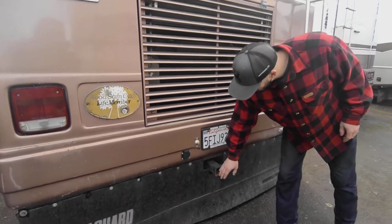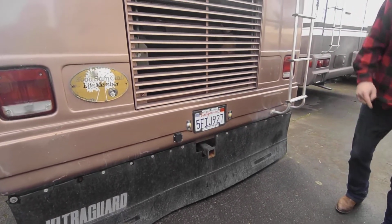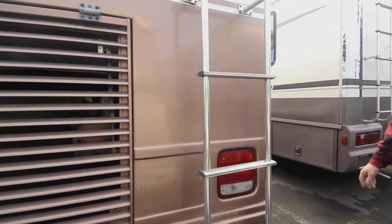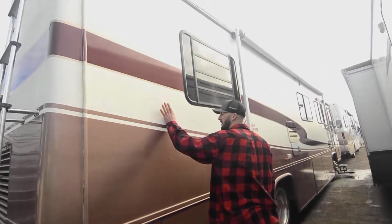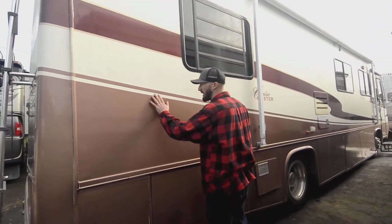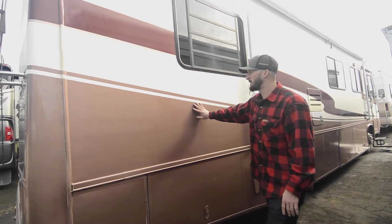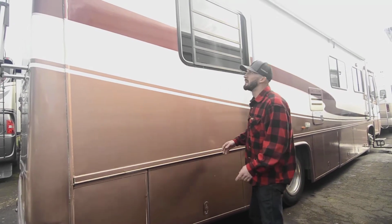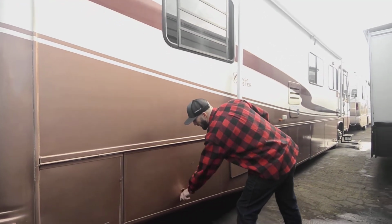We got the 7-pin installed, receiver set up for, I believe it's 8,000 pounds. And the backup camera up top, so kind of an ideal rig for towing, especially the fact that it's a diesel. But no delamination on this rig whatsoever. Again, we have a little bit of checking here, but that isn't a fault of anything. It's just with age it happens, and you don't really see it unless you get to the right angles. So trying to point some things out for you, but all in all, this coach is in great shape.